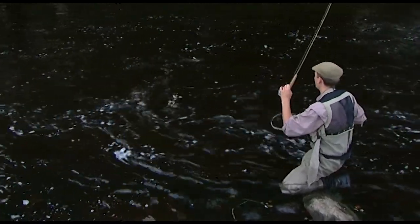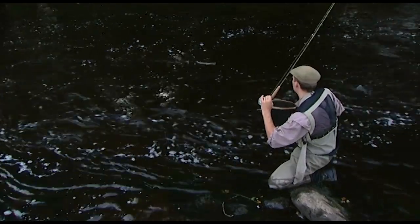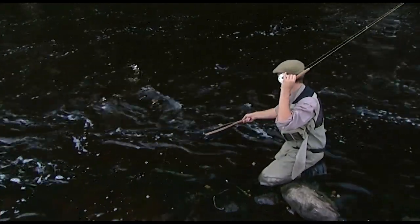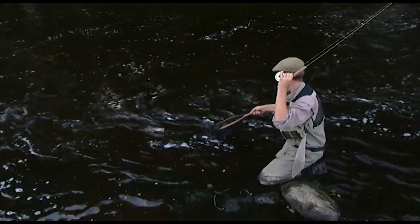In this fierce current, the rainbow trout is a worthy adversary, and the result is never a foregone conclusion. But this time, Johan wins the fight in the end.